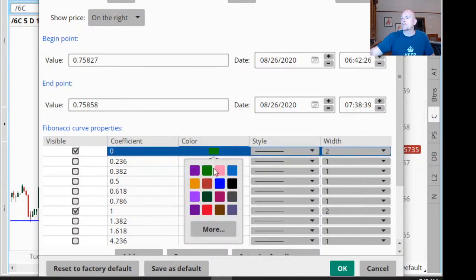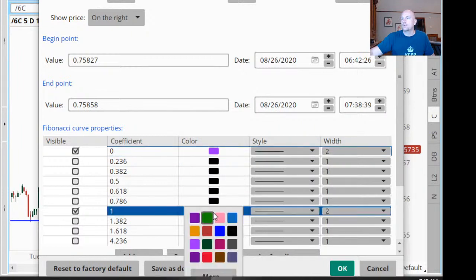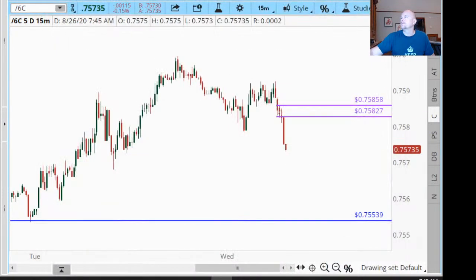Yeah, it's what moved the dollar. Core durable goods. All right.